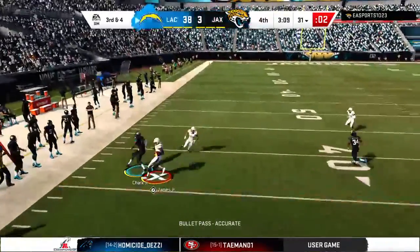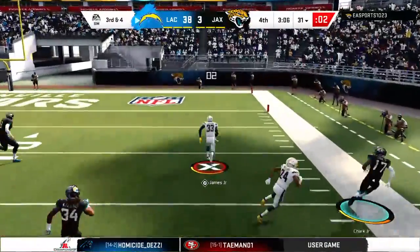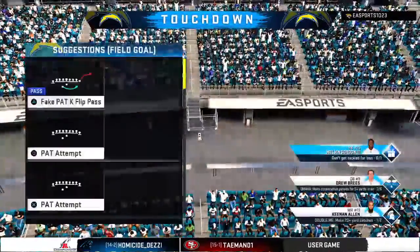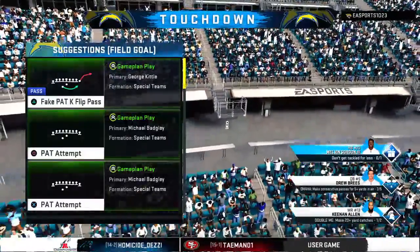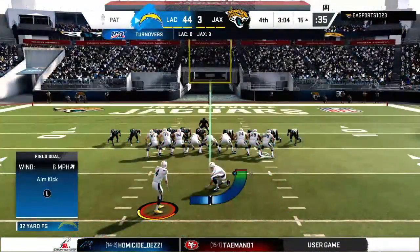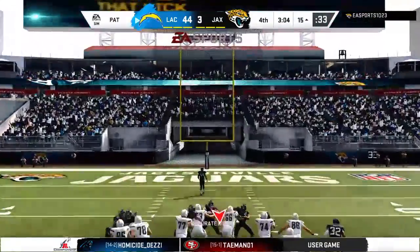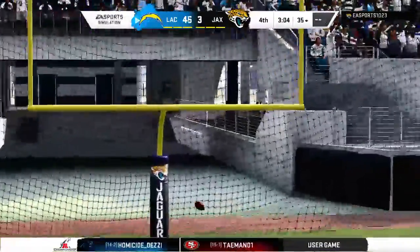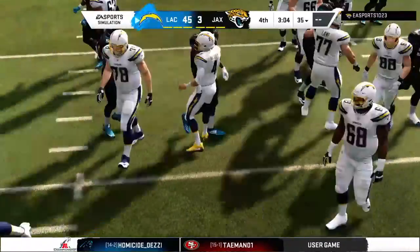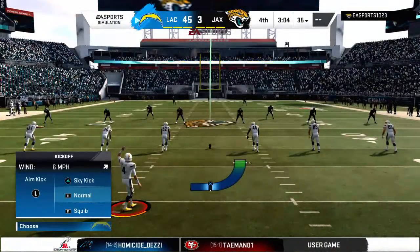From the gun on 3rd down. Franks, and some room to maneuver. And now off to the races down the right side. And he will score. Touchdown, L.A. Here's Badgley now to try to add the PAT. And this one was over a while ago as they just add on to their big lead. Chargers 45, Jaguars 3. Michael Badgley set to kick off.